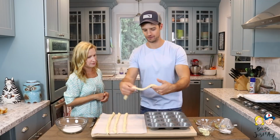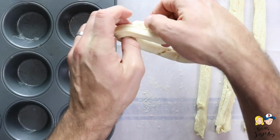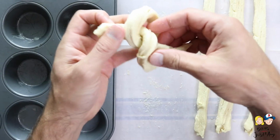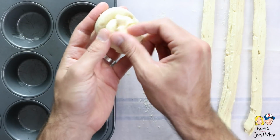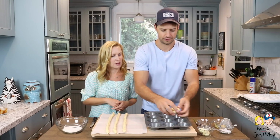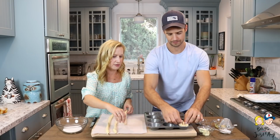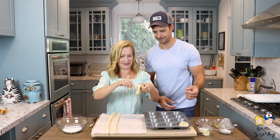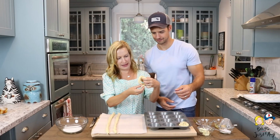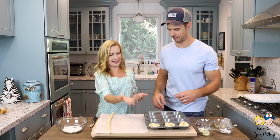Take your dough, all right, your little strip, and then I like to make it into like a little pretzel shape, you know? Oh, like a little knot? Kind of like knot it up, and then on the bottom, twist it around, and then twist it on top, and then you just set it right into your muffin tin. Okay, can I try one? Yeah, please. I take this and I make it into a knot, and then go like that, and then the bottom like that, and that around the top like that. Sure, yeah. That looks great.